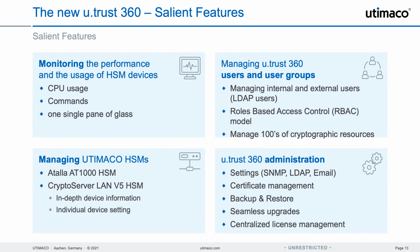The next thing is a great idea to have a single monitoring platform that manages and monitors your payment HSMs as well as the general purpose HSMs. So a centralized platform that can cater to both use cases is very important.